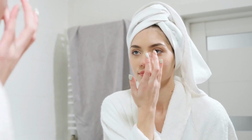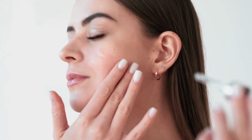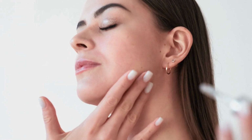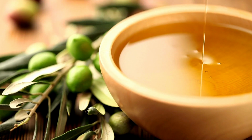If you have extremely dry skin, you may want to consider using a facial oil. Facial oils are a great way to provide your skin with the extra hydration it needs. Look for oils that contain natural ingredients like jojoba oil or rosehip oil.